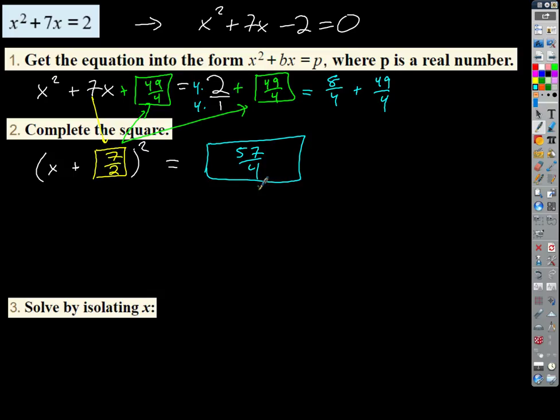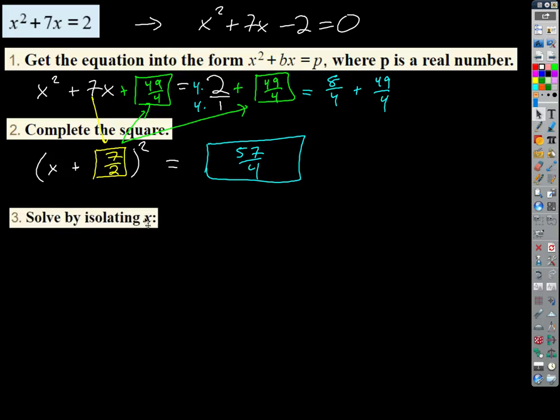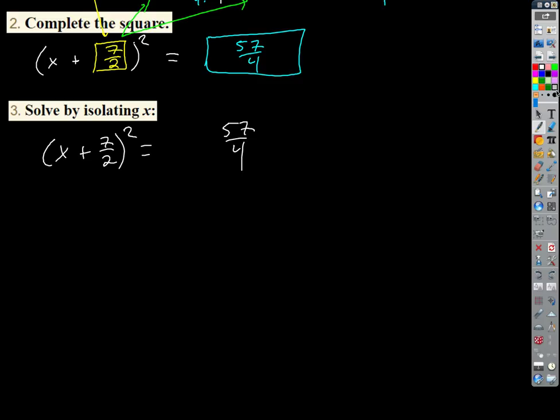Okay, so we got it, right? So now we completed the square, right? Now all we've got to do, once we complete the square, let me rewrite that. Right, so now we're just going to take this equation and isolate x. Well, what are the two steps to isolate x? Square root, and then subtract 7/2, good. So first of all, if we square root both sides, before we do anything else, what do we have to include? Plus or minus, yeah, and I'm gonna write that down immediately, otherwise I might forget it, right?